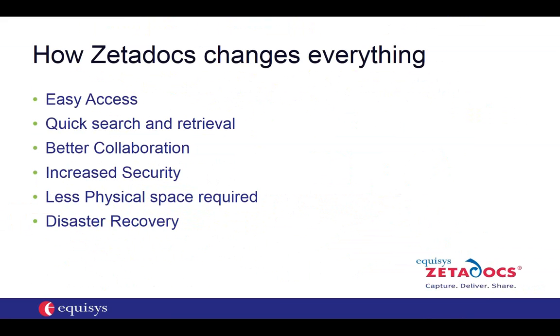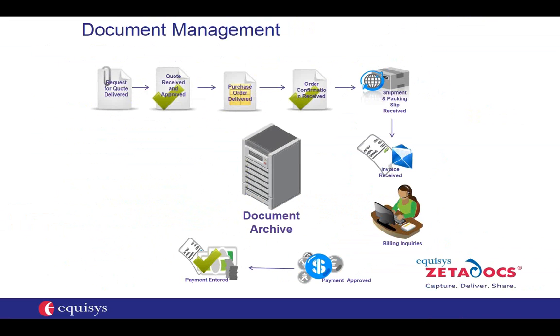So how does Zetadocs change this process? Zetadocs for NAV can streamline the purchase process, so let's take a look at the process we just reviewed and how Zetadocs can be deployed to streamline the entire process. The request for a purchase is received by the finance team. That information is sent to a vendor who will then approve a quote.